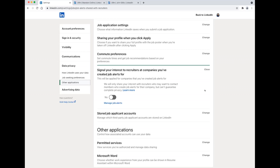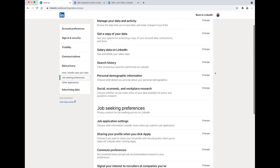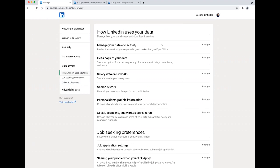For myself, for example, I don't have this turned on because I'm enjoying my position at Target, and so I don't want to put that out there. I'm more using it to connect with people and learn within my career. So that is my first piece of advice. But there are other things in here too that you can determine about managing your data, how much personal and demographic information you want to have out there.